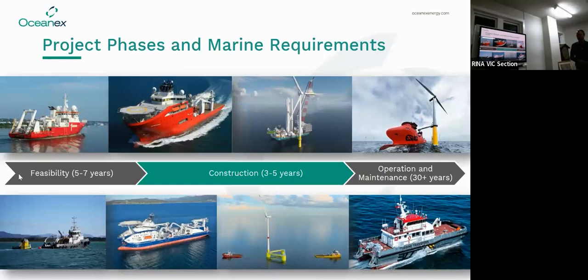The key activities through that from a marine perspective are geophysical and geotechnical investigations, so actually mapping and testing the seabed. We need that to be able to design our moorings, essentially. So we need suction piles or pile foundations. So there'll be a lot of geotechnical, geophysical campaigns. Floating LiDAR, this image here, whilst it might not look like much, that's the first vessel-based work in offshore wind in Australia. So that was the floating LiDAR buoys for Star of the South.